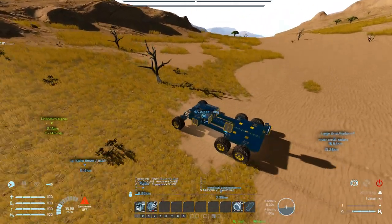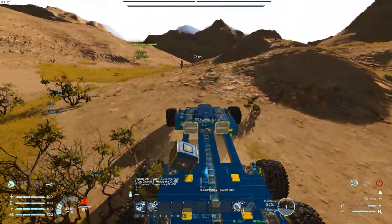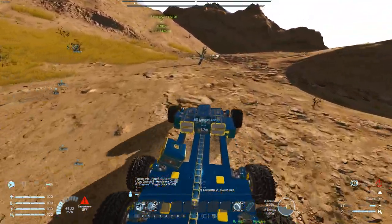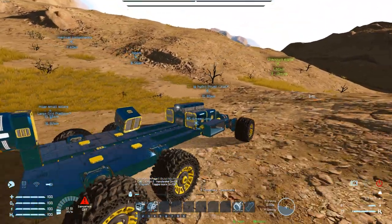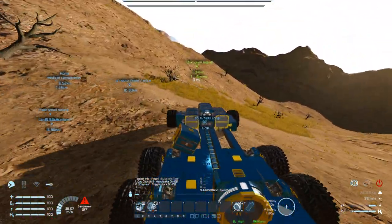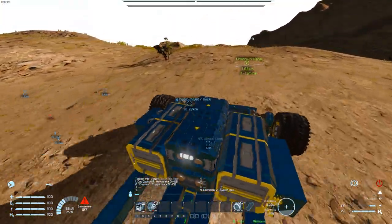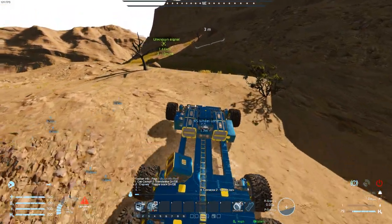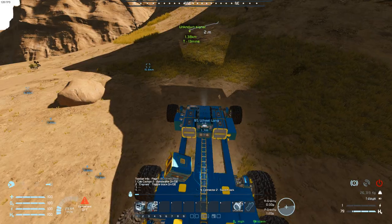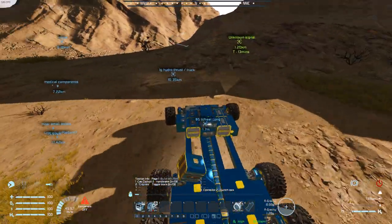Got an unknown signal up that way. Alright, let's try and go over this terrain here. Pardon me. Large hydro thrust is that way, which I would like to get, and I think that's why I brought the steel plates I did. I think I wanted to build a ramp to drag something like that onto. I think that'd be kind of cool.